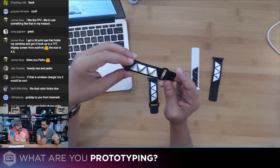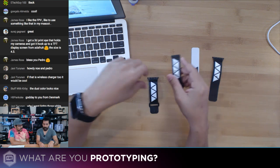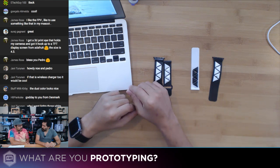What did we print? Real quick, let's talk about the heat. 240C, was it 240? 240, yeah. Okay. And then what about the speed? Was it 30?